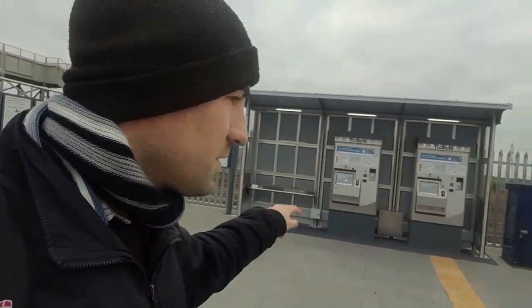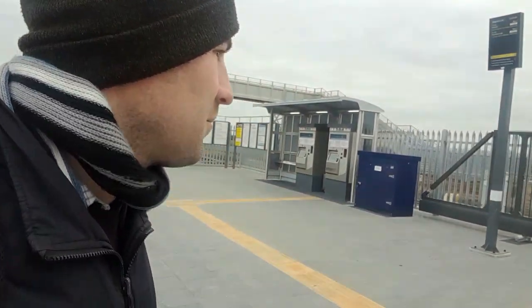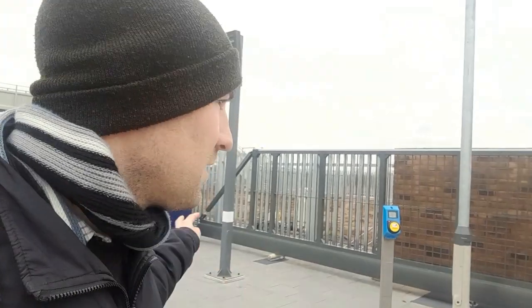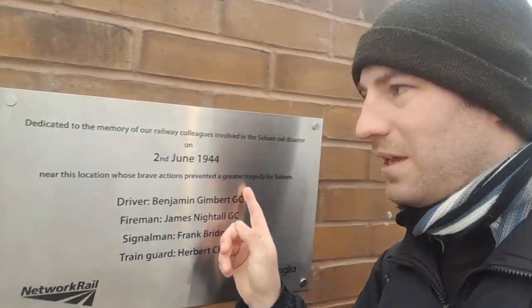There's no ticket office, it's just a couple of ticket machines. It says platform one, but it's the only platform. Maybe one day there'll be another platform. Interestingly, there's a great big gate here. So it looks like if no trains were stopping, like if the line was closed for engineering works, they just close this gate and you can't go on the platform. Enthusiasts take note. So what we're going to do now, it's interesting. Oh yeah, I was never going to get onto this.